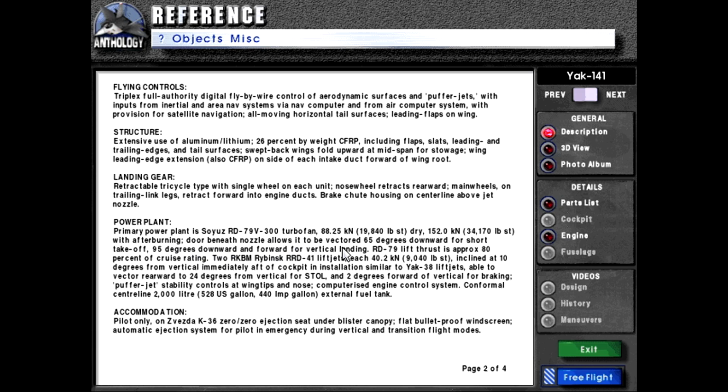Door beneath nozzle allows it to be vectored 65 degrees downward for short takeoff, 95 degrees downward and forward for vertical landing. RD-79 lift thrust is approximately 80 degrees from vertical immediately after cockpit, an installation similar to Yak-38 lift jets. Able to vector rearward to 24 degrees from vertical for short takeoff and landing, and 2 degrees forward of vertical for braking. Puffer jet stability controls at wingtips and nose. Computerized engine control system, conformal centerline 2,000 liter or 528 US gallon or 440 imperial gallon external fuel tank.